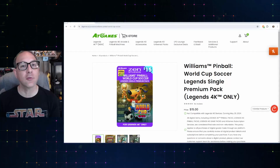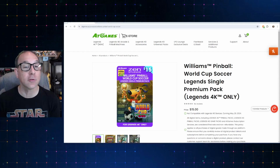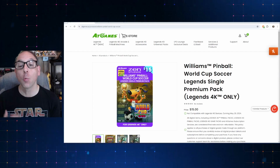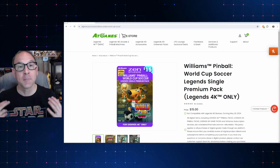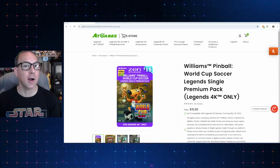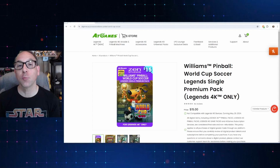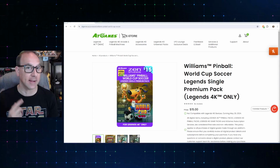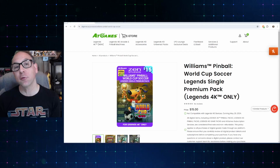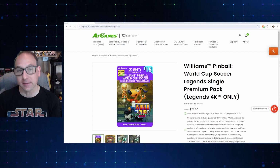Late yesterday afternoon, AtGames announced that the next one to be released was going to be the Williams Pinball Table World Cup Soccer Legends, also from Zen Studios. This one, I believe, was on their list of ones to be released, but they kind of brought this one up ahead of another pack that was scheduled to be released. I'll get into that in a minute. But for those of you who do enjoy this table, it's now available again for $15.